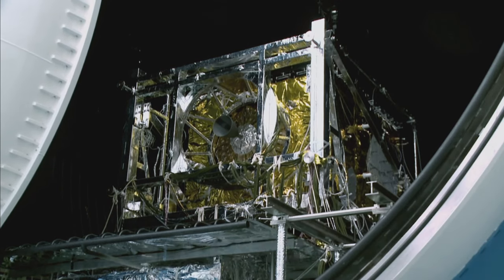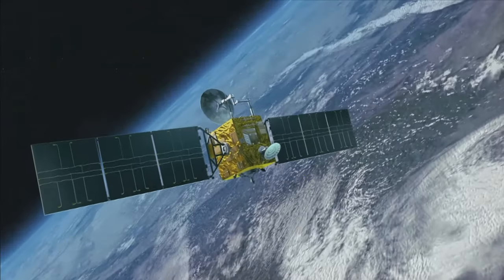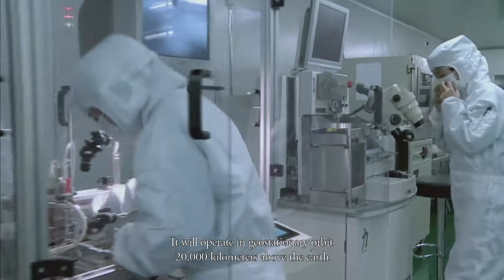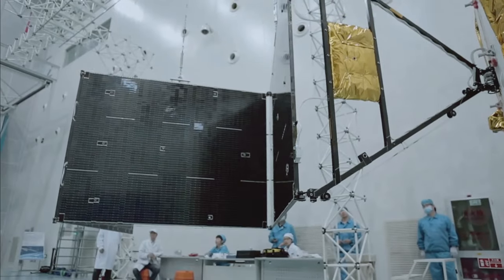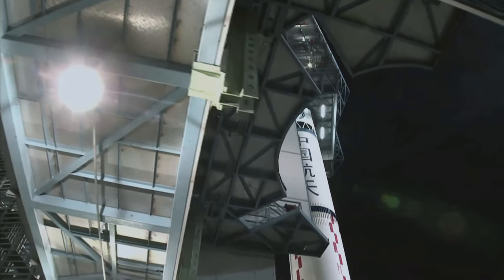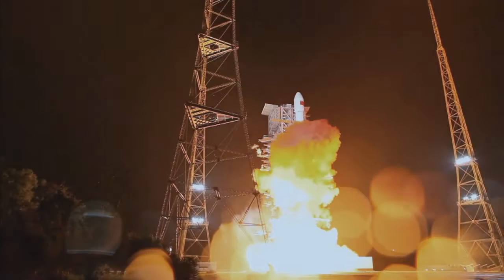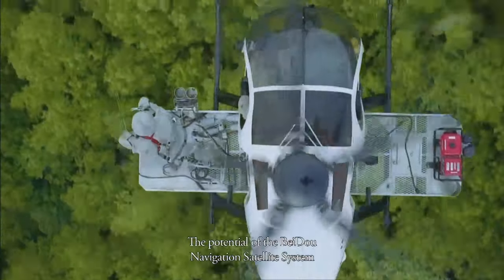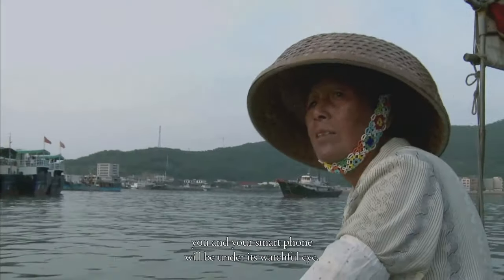From 210 degrees Celsius to minus 180 degrees Celsius in a near vacuum state. It will operate in geostationary orbit 20,000 kilometers above the Earth, where no breakdowns are allowed. The potential of the Beidou navigation satellite system is continually increasing. In the near future, wherever you are, no matter day or night, you and your smartphone will be under its watchful eye.